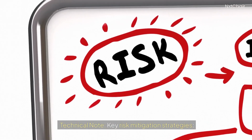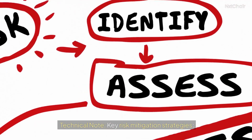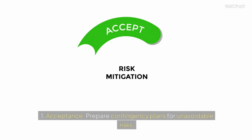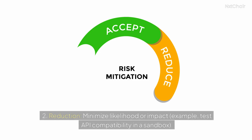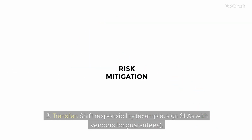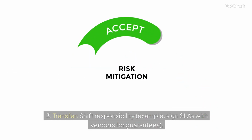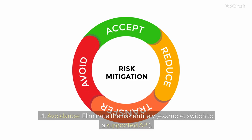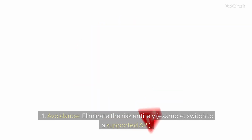Technical note: key risk mitigation strategies. 1. Acceptance. Prepare contingency plans for unavoidable risks. 2. Reduction. Minimize likelihood or impact. Example, test API compatibility in a sandbox. 3. Transfer. Shift responsibility. Example, sign SLAs with vendors for guarantees. 4. Avoidance. Eliminate the risk entirely. Example, switch to a supported API.